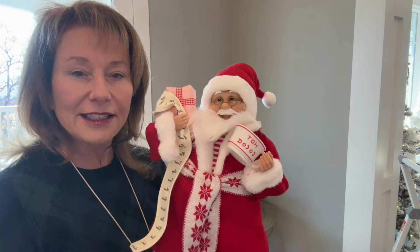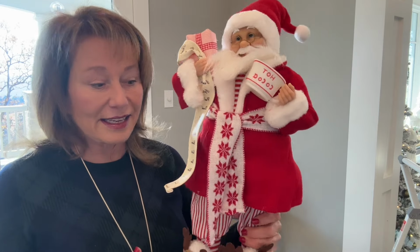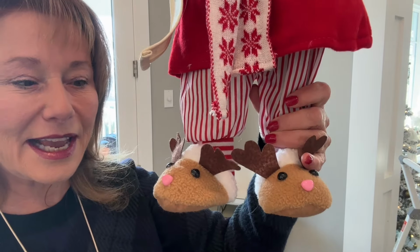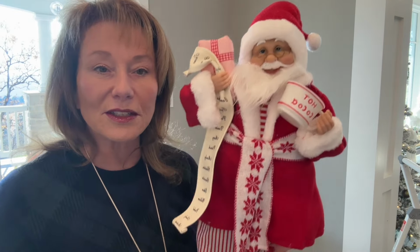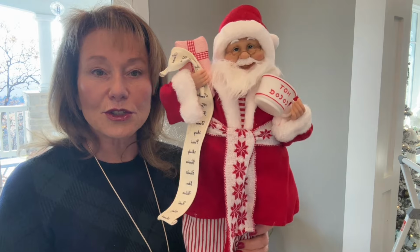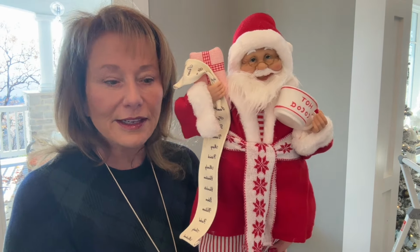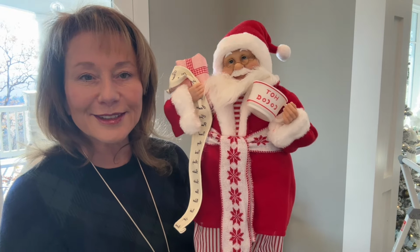So this little guy, in this room we were doing Santa Claus is Coming to Town, and he was one of the first guys I saw. He's got his list and some gifts. He's got his hot cocoa, and he's in his slippers. I'm not sure if I bought him there, but he is at Walmart this year, and there's still a lot of them. They have several different Santas that are so cute. So I will link him below. You can purchase right from the click. I think he was probably around $19.